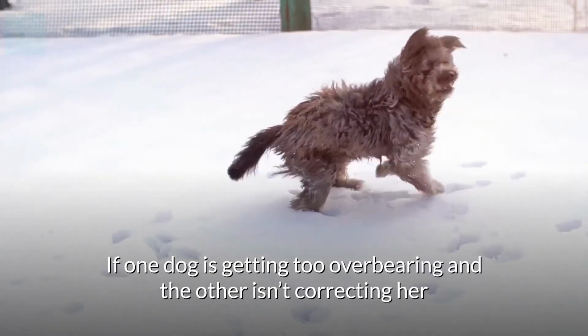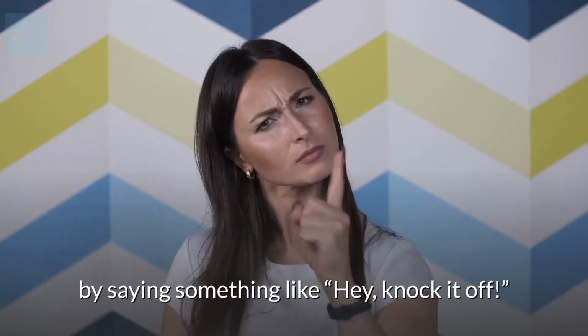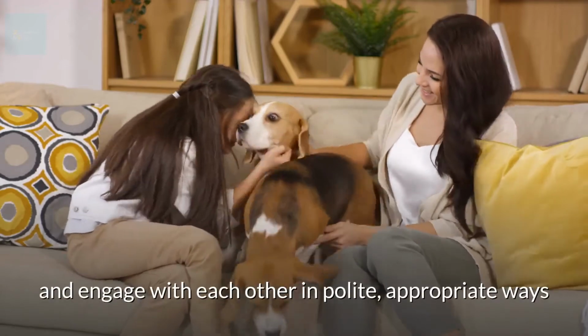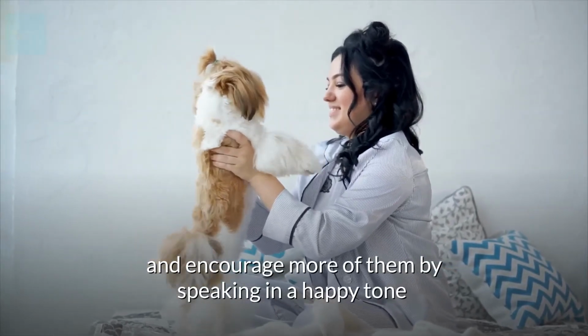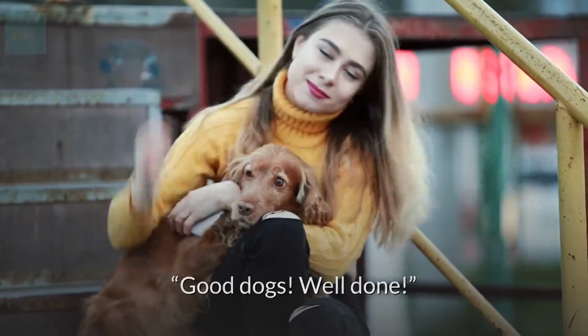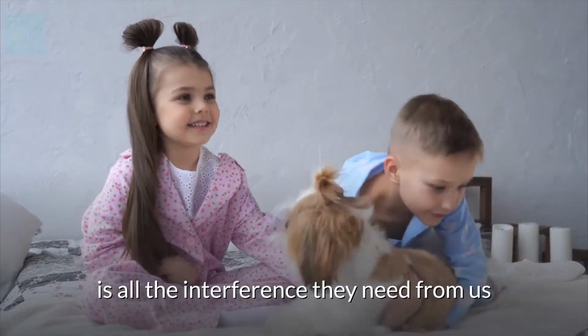If one dog is getting too overbearing and the other isn't correcting her, we can often help out by saying something like, "Hey, knock it off." If the dogs do shake off their tension and engage with each other in polite, appropriate ways, we can reward them for those behaviors and encourage more of them by speaking in a happy tone. "Good dogs! Well done!" In most cases, that kind of verbal guidance is all the interference they need from us.